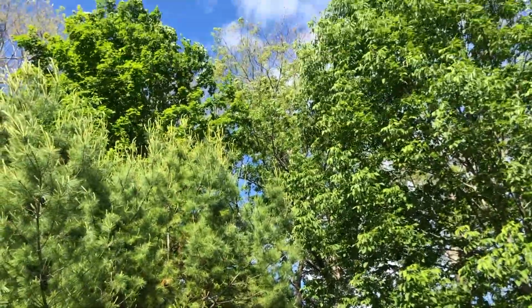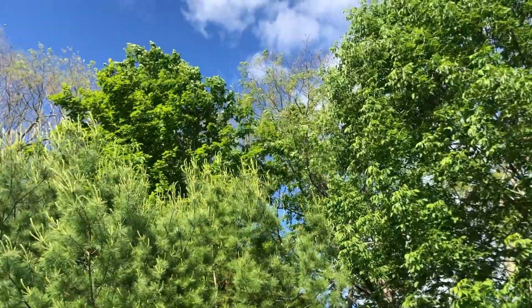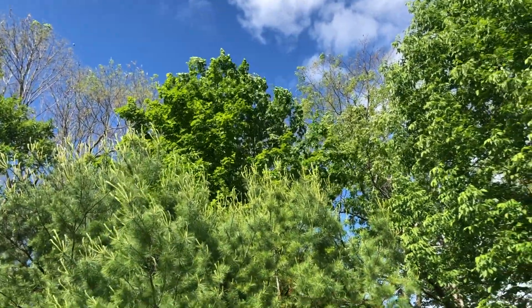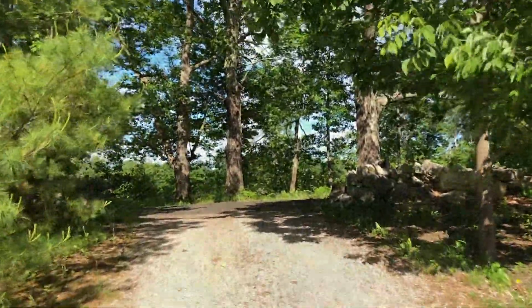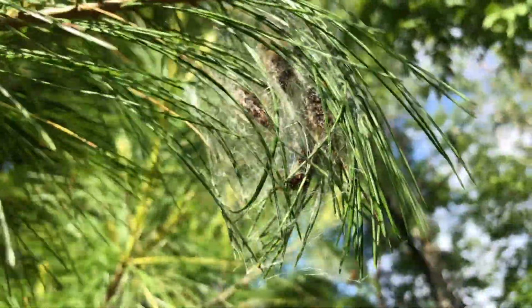The funny thing is, this is an ash tree right here, and that's a sugar maple back there, and they haven't touched those. They will eat them, but they prefer to eat oak trees. We're even seeing them in the pine as well, and they're starting to make these little webs.